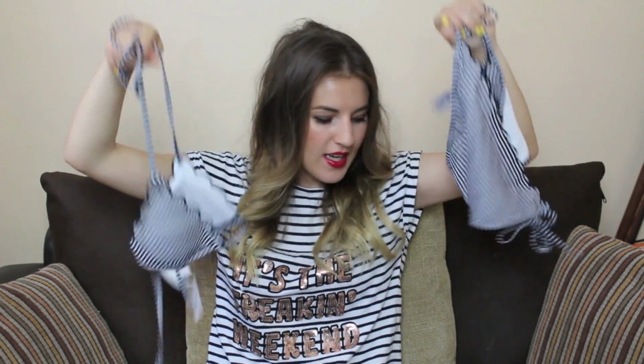First up, I have this Topshop bikini, so obviously it comes with bottoms too, and it's basically a navy and white stripe bikini, and it's got this little scallop edge. I think I mentioned it in my what I got for my birthday video. I really like these details of the scallop edge on stuff. So yeah, I got this bikini from Topshop and I love it.